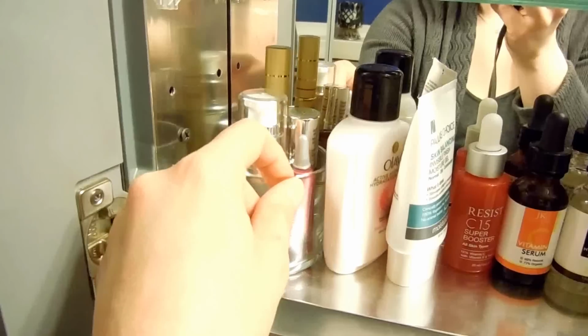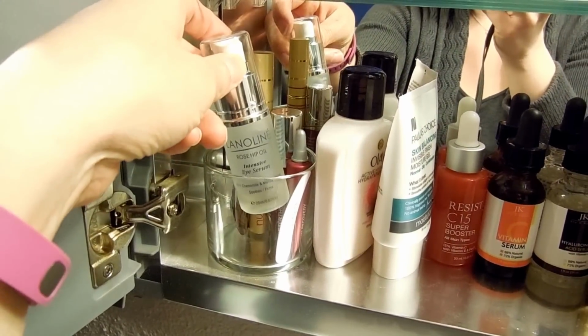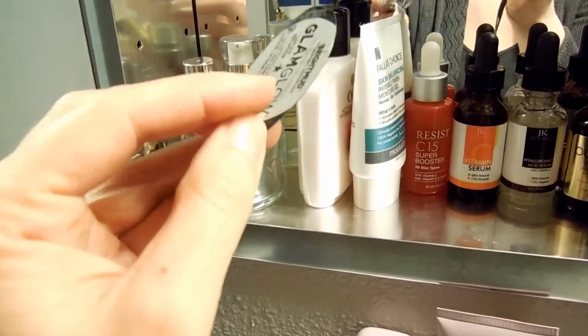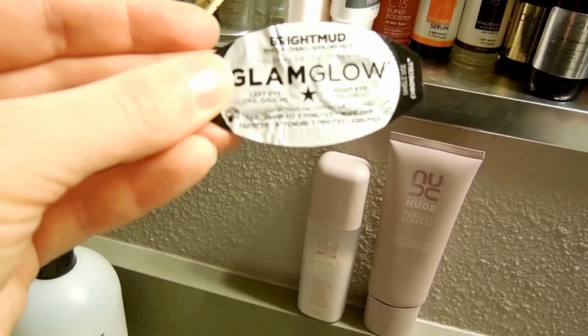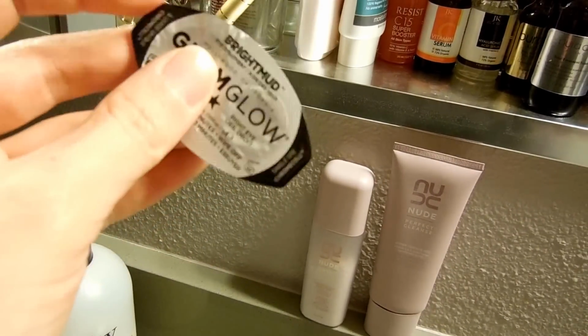And then the last thing that I have here is just a little container that has a lanolin eye gel. I need to just use this. It's the Glam Glow brightening mud for underneath the eyes. So I think I've already used one of these.